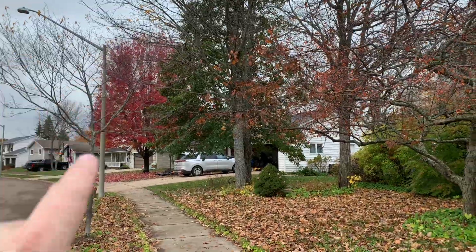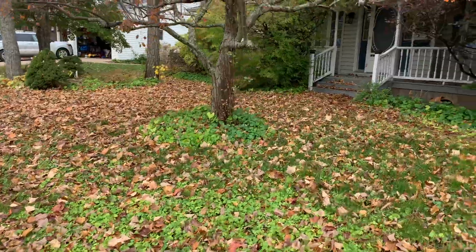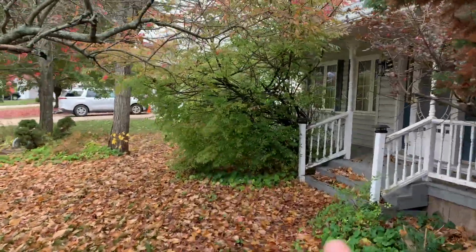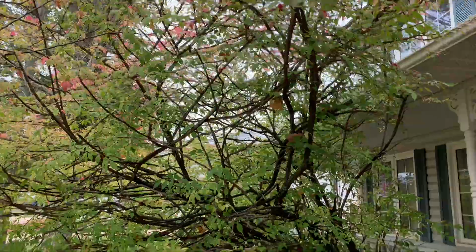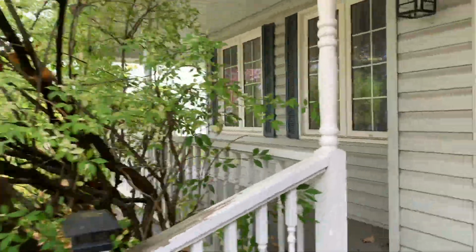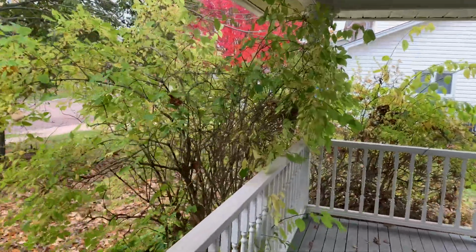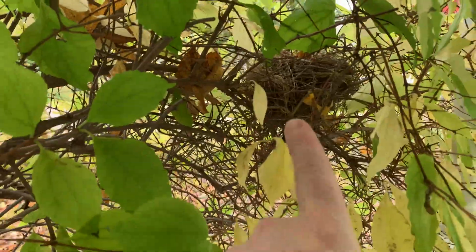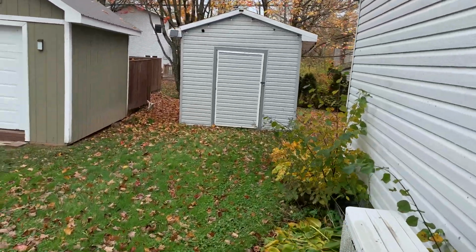The neighbor has this beautiful red tree. A lot of his leaves are down, but there's still some there. You can see my lawn is covered. This tree at the side will get a nice red color. You can see at the top it is starting, but it'll work its way down. It'll be a beautiful red before the leaves completely fall off of it. And here we have some leaves here. You can see how there has been a bird's nest created in that tree. We'll go around back.